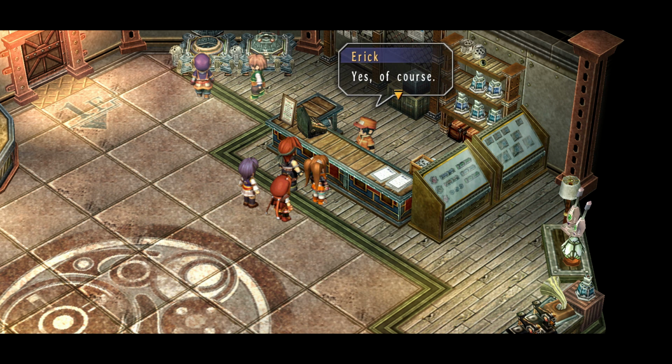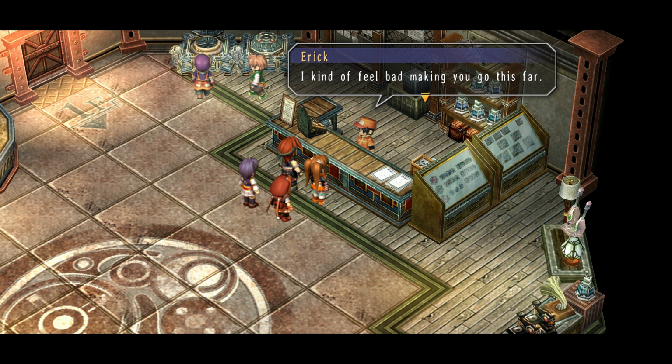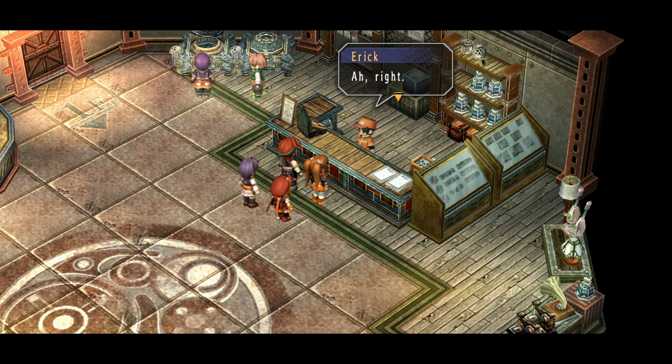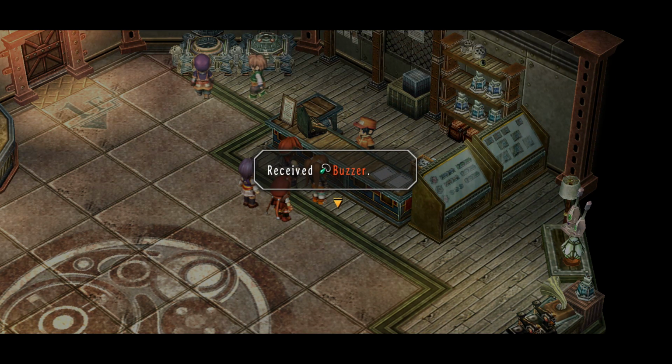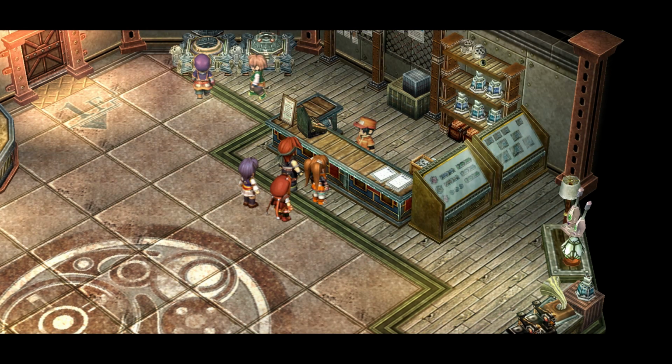Well, it's all of them, so of course it should be enough. Oh no, going the extra mile is what we do for bonus BP. And we're gonna get an additional reward out of this too, nice. Symbol of sincere and super relief thanks. Buzzer. Oh, that's a really good item.